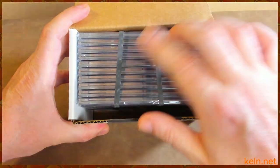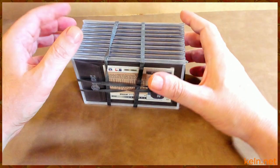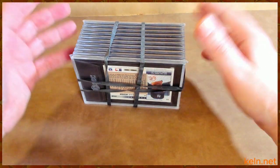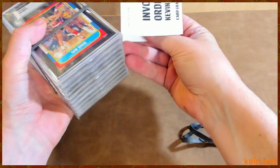Okay, so no paperwork, but we do have rubber bands, and I'm good with no paperwork. It gets tossed anyway. Same thing when I get something from eBay. You're selling me a $1 card, spending 70 cents to ship it, and you're going to print off a little inventory list? Dude, save your time and your money. Nobody cares about that stuff until that one guy. Oh, there's the invoice. So we do. It's just on the bottom.